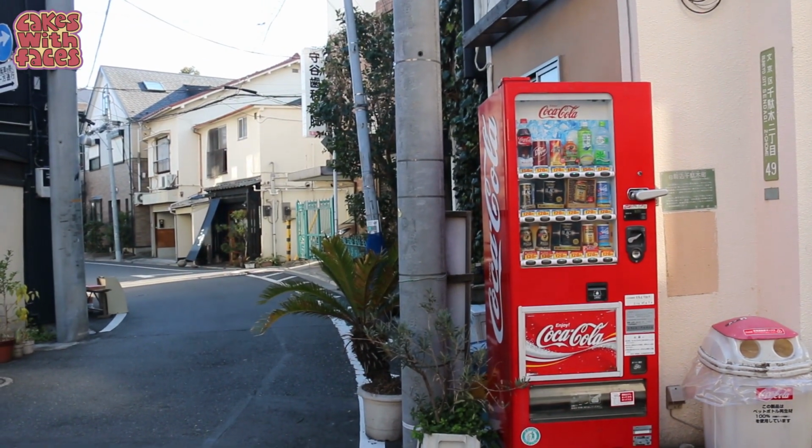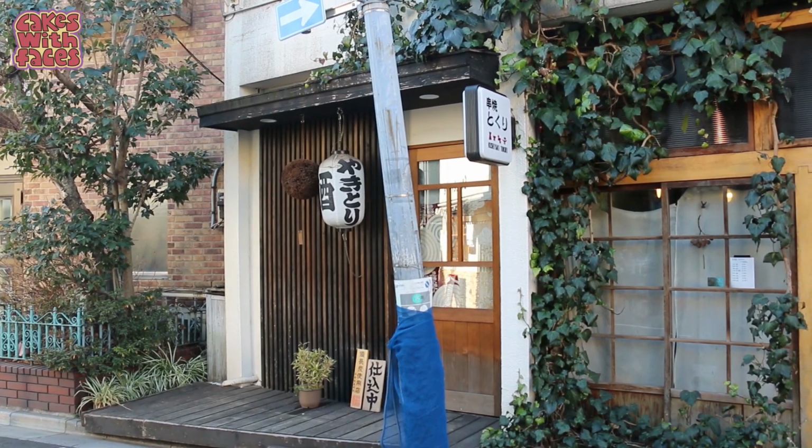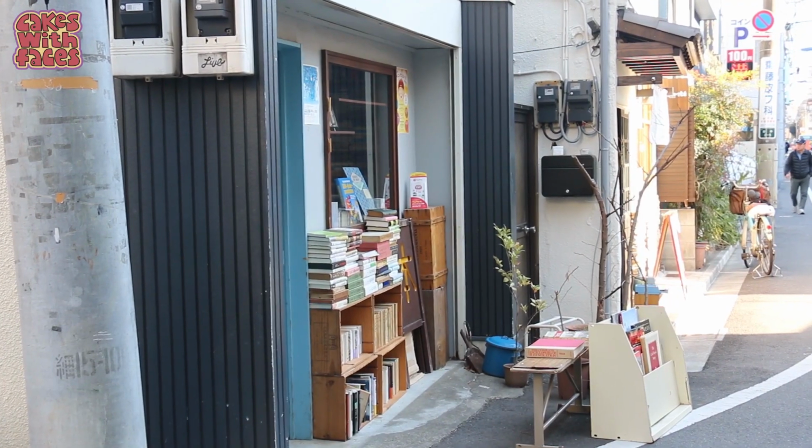And even here you've got vending machines everywhere. I've seen them in the walls of people's houses. See, here we've got a kushiyaki restaurant just in a residential street, and just opposite there's a little bookshop.